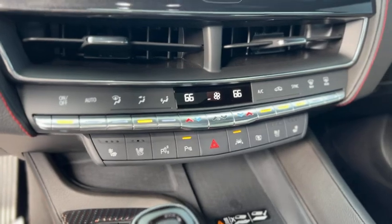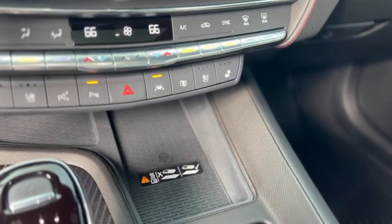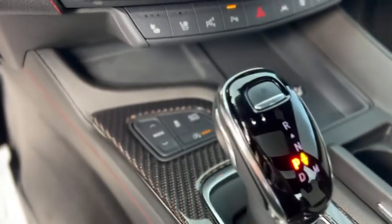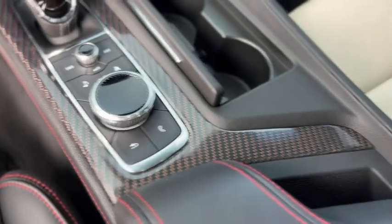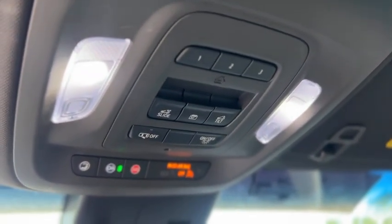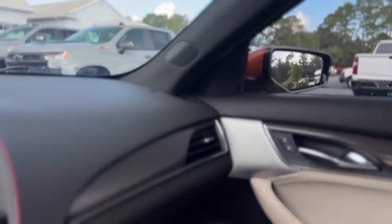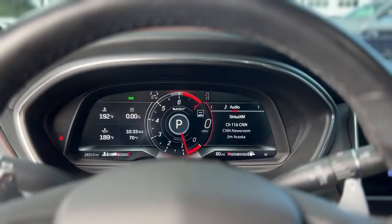Down below, you got heated and cooled seats, dual zone climate, 360 camera, wireless charger. There's your drive modes right there, auto hold, radio controls, and then up above you got your garage door opener, power sunroof, and OnStar. All right, that was a quick look at our 2023 Cadillac CT5-V.